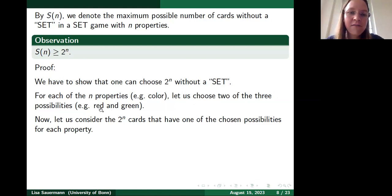Okay, so let's say all colors are red and green, so we take only the cards which are red and green because I didn't like the third color. Then we take all the cards which are diamonds and waves because Michael didn't like the ovals. And then we ask Dimitri for the next property, say for the filling, and so on. So for each property, we only allow two of the three options because the third option we don't like. And so that way we get 2 to the n cards. So for each of the n properties, we arbitrarily choose two out of the three possibilities, and then we only have 2 to the n cards left, which have one of the two chosen possibilities for each property. Okay, so that means we have 2 to the n cards.